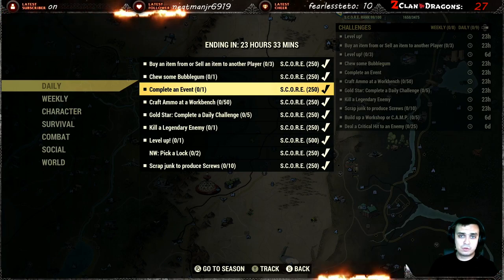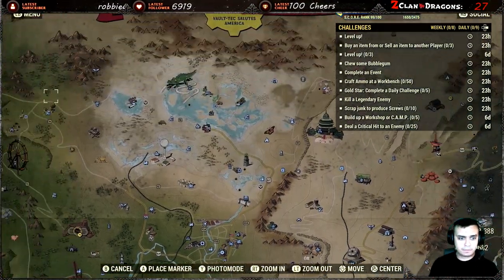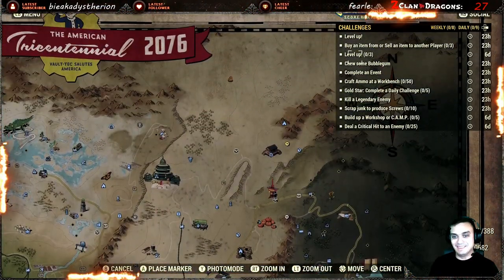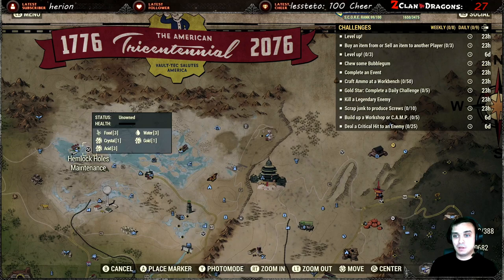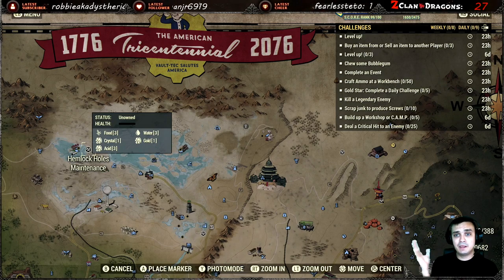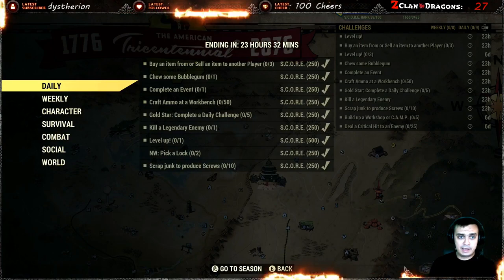Complete an event. Straightforward. Do any events that are on the map, and you will get it done. Plus it collabs with your weeklies. And I don't have any events. The other thing you can do is take a workshop, which is also, by the way, part of the challenges. You gotta take 3 of them. Take the workshop and it will trigger an event within like 2-3 minutes. You gotta defend it. Once you defend it, it counts as an event, so you'll get that done. So that is simple as well.